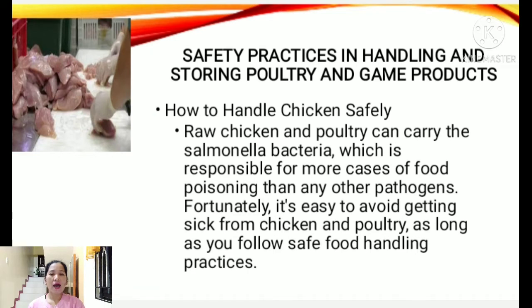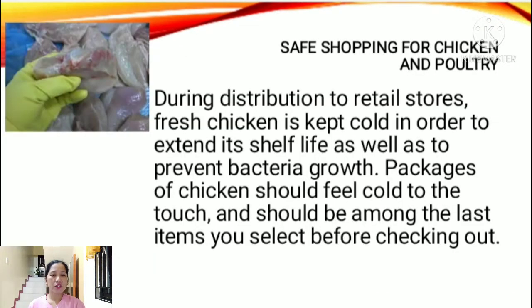Okay, yung mga hygiene. Okay, safe shopping for chicken and poultry. The first one is, during distribution to retail stores, fresh chicken is kept cold in order to extend its shelf life as well as to prevent bacterial growth.